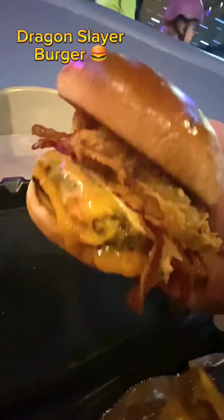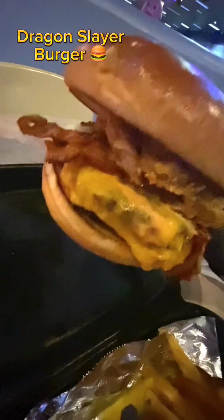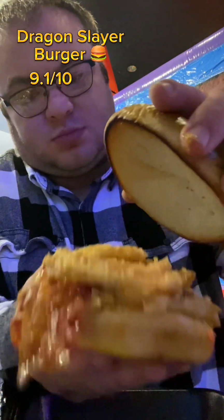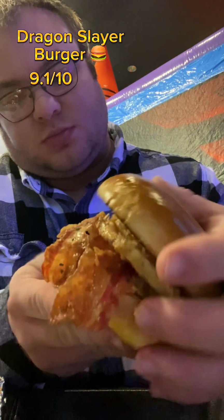Here's a Dragon Slayer burger. It looks really good. Got a half a pound of patty meat. Has a fried egg in it. Their onion rings are in it. It has their palace sauce and some bacon on it.